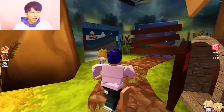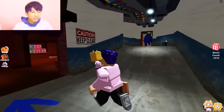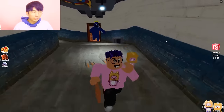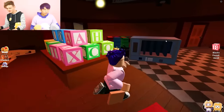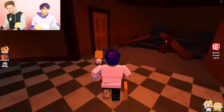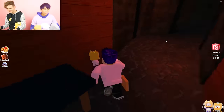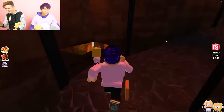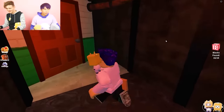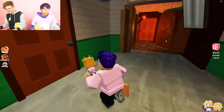Adam still has found zero blocks. I'm about to put one in right now. Dude, I think you have to try to not find blocks. Oh, there's the monster. It's following me, but I'm okay. All right, you won't get oofed? No. Okay. You're not about to put in the blocks because I'm at the blocks and you're not here. Yeah, I'm coming over there though. Don't worry. I think Adam's trying to mess with me, guys. No. I think he's trying to make me lose. I'm not. And he's doing a pretty good job.